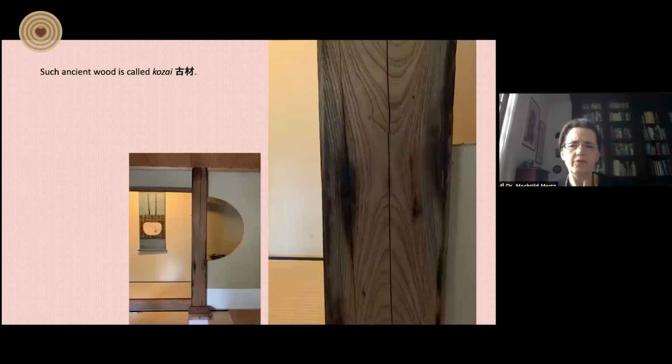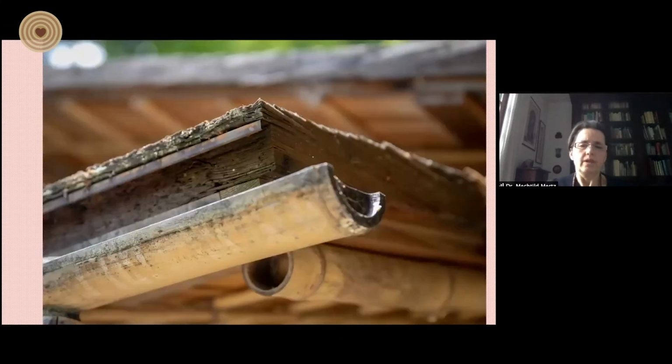Yeah, you have a closer view. You see these black traces. This is from a fire, because the tea houses burned down about 10 years ago and were reconstructed. Therefore I also got to know which wood species were used, because I was in contact with the carpenters who reconstructed those tea houses. But other materials I used, like here, the hinoki bark or bamboo.